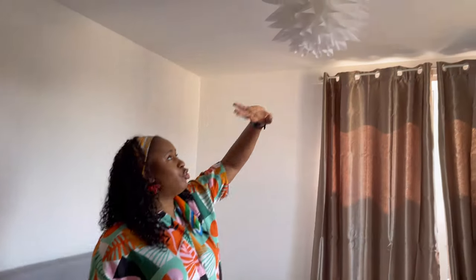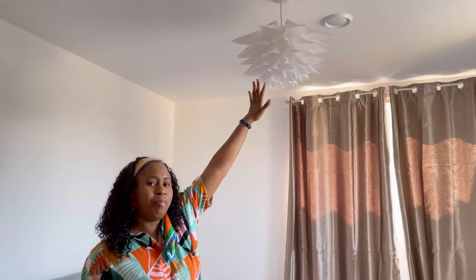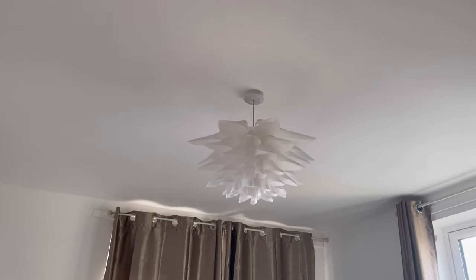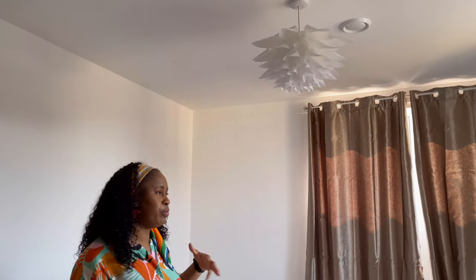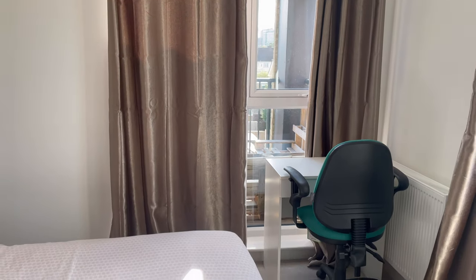Anyway, guys, let me just draw your attention to this lamp. I mean, this light fixture is not a lamp, but I really, really like how it looks. The light seeps through all of those openings, so it's really, really beautiful. I'm not going to turn it on because you guys can't see the effect since it's quite bright in my room at the moment.